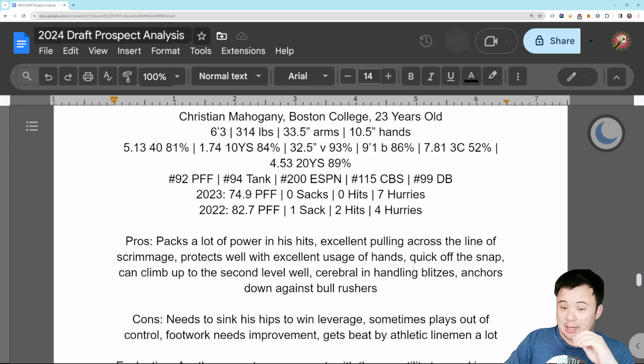So he brings a lot of the stuff that Haynes does as well. There's a lot of similarities here. I think that Haynes is clearly better, but you look at Mahogany as a player, and it's very clear that he's got a great chance to be good in the NFL.